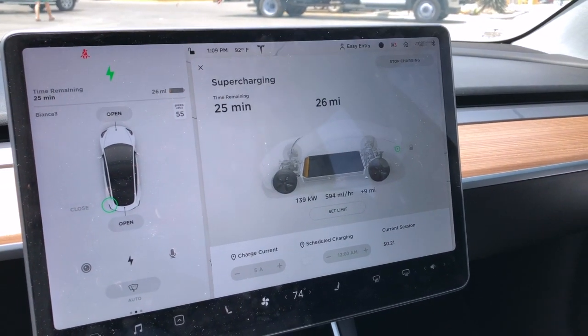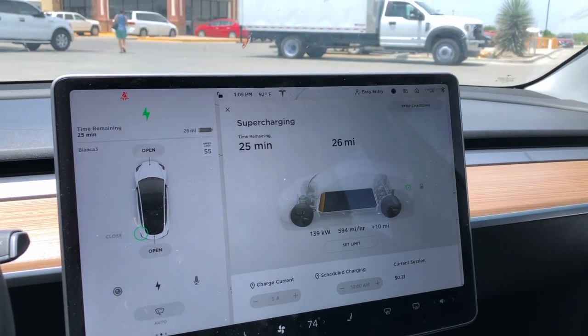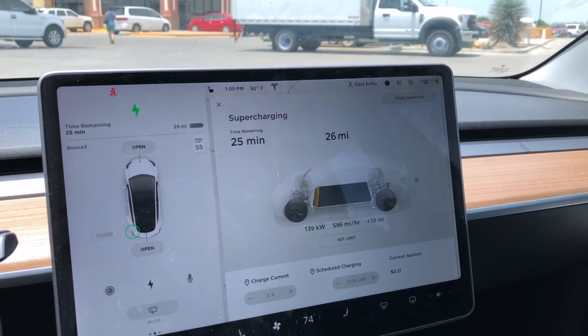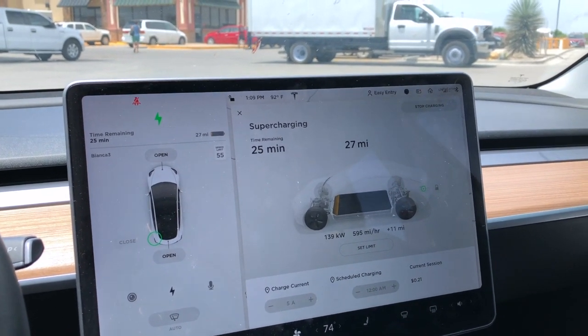Okay, well, we're here in Fort Stockton. Got here with 17 miles of range on the battery. Charging it up now. It looks like we're going to get right around 600 miles per hour.